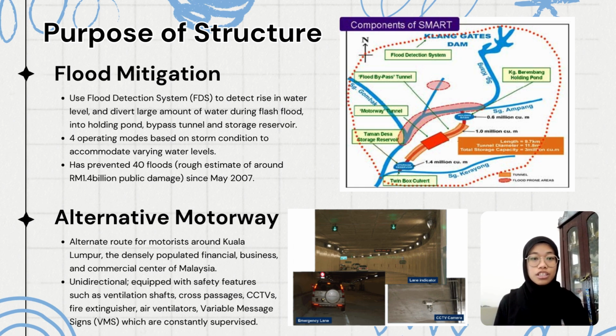This project has been a great challenge for the local engineers involved in the construction and management of the SMART project, as not only does it run below congested roads, it is also near sensitive structures and has to take into account a lot of geological ground conditions.